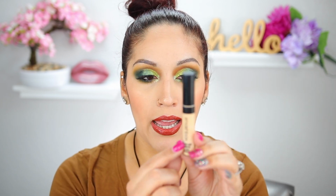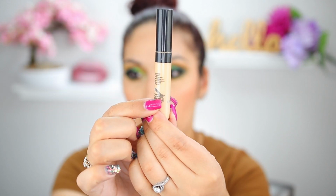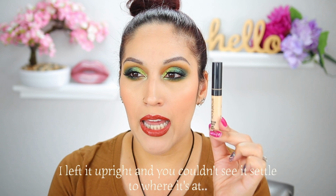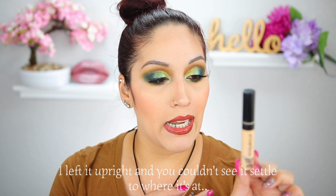Let's see, what else? My Smashbox Studio Skin Flawless Concealer. This is in the shade Light Warm. I put it in last month, I believe, and I marked it because I had it standing up. It was right there. You can see a window right there. So it does lay down in my acrylic case. So I'm going to leave it up and down, and hopefully by the time I edit this video, I can put a picture up to see where I'm at now.